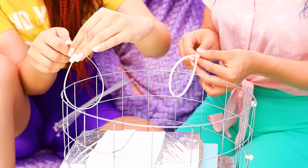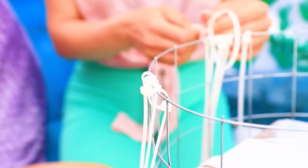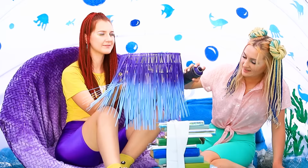Let's use the ties again! Hook them to the edge of the lampshade! That's it! Easy peasy! Look at that, Julia! Take your time, Alice! Soon the lamp will be even better! Use the spray paint to create a colored gradient! Wow! It looks just gorgeous!